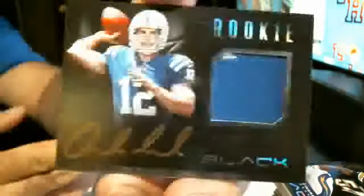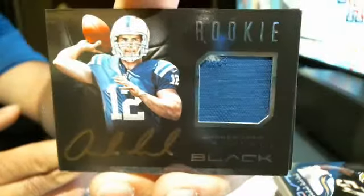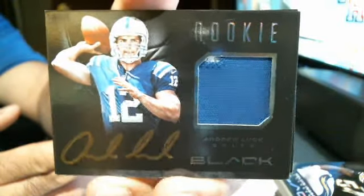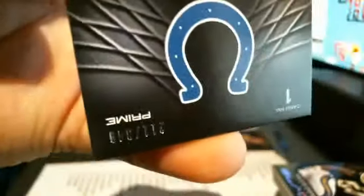Andrew Luck for the Colts. And Paolo Sanchez. Two color patch. Paolo Sanchez with the Colts. 211 of 349. And a Darren Sproles weaponry. Box number five. Lucky.